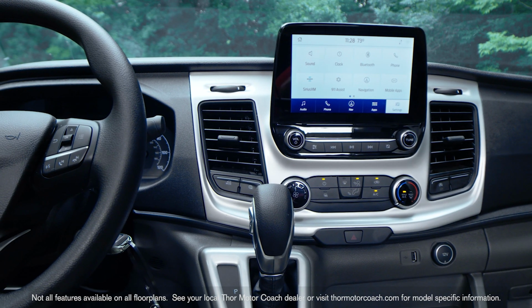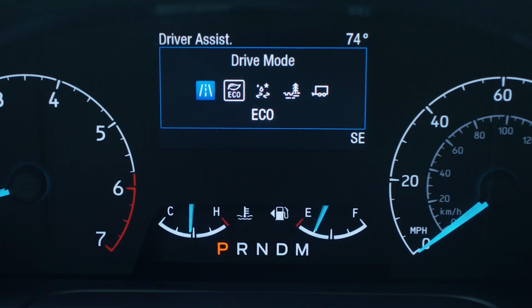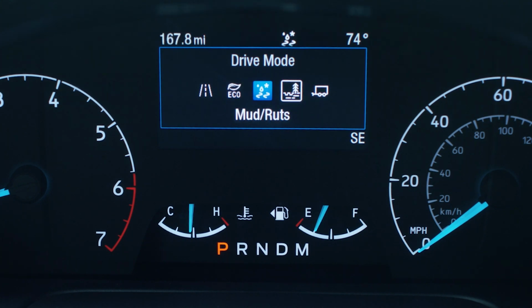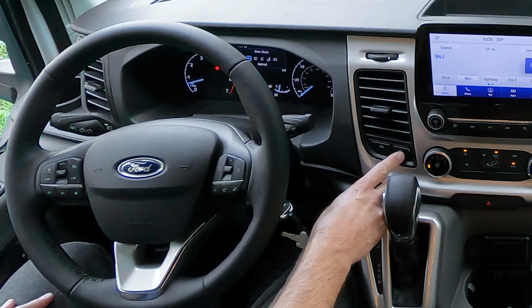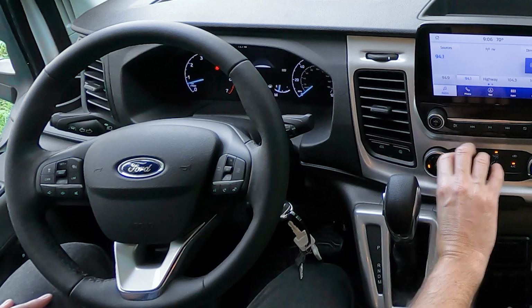On the dashboard, you have a number of controls for features such as modes. What conditions are you going to be driving in? And you can choose it right from here. You have normal, you have eco, you have slippery, you have mud and ruts, and you have a tow haul mode. Right next to that, you have your traction control. You take and hold that in to turn your traction control on and off. HVAC controls right here.